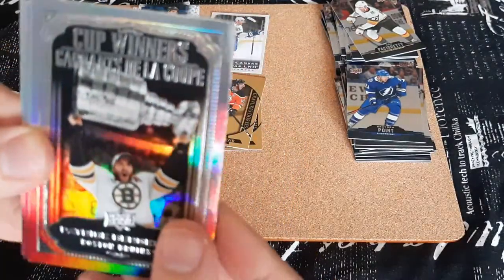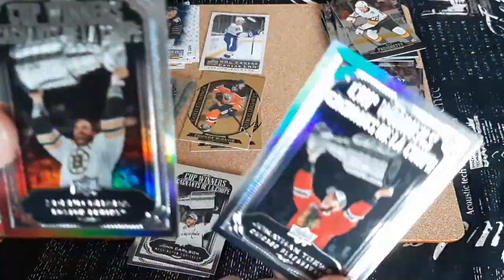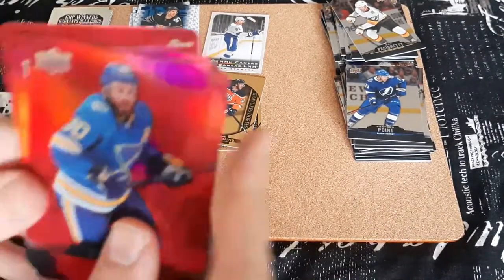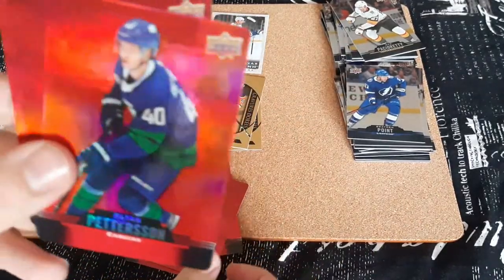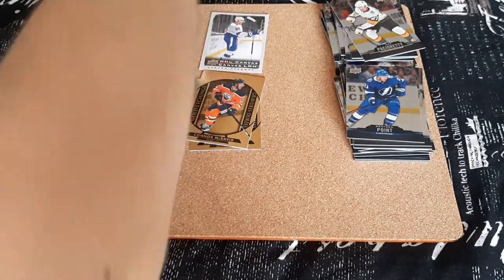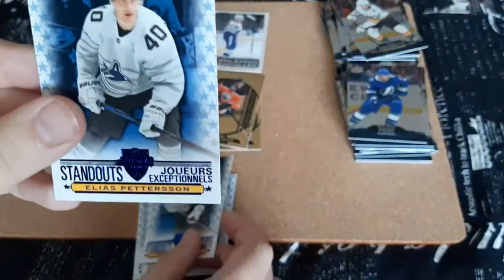For the Cup winners, Patrice Bergeron, Brad Marchand, John Carlson, Jonathan Toews, Chara, and Alex Ovechkin. For the red die cuts, we have Ryan O'Reilly, Shea Weber, Connor McDavid, I love that. Elias Pettersson, Mikko Rantanen, and Matthew Tkachuk. All-Star standouts, Connor McDavid, Matthew Tkachuk, Leon, Brady Tkachuk, and Elias Pettersson.